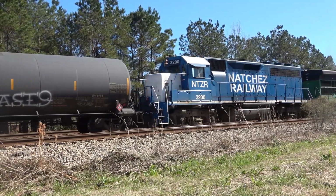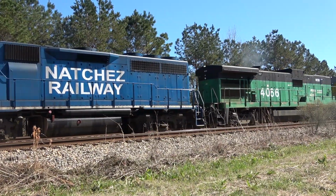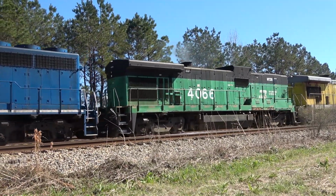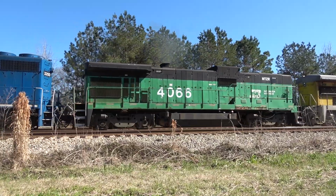In 1967, before the formation of the ICG, the Illinois Central would acquire the entirety of the MSC. The Illinois Central, then later the Illinois Central Gulf, would operate the route until the Canadian National acquired the IC. CN would control the route for a short period of time before handing it off to the Natchez Railway.